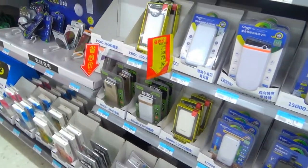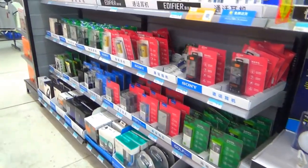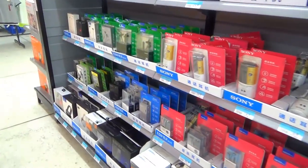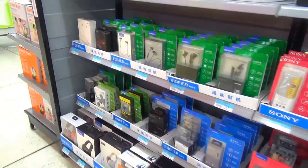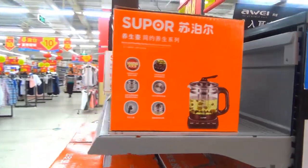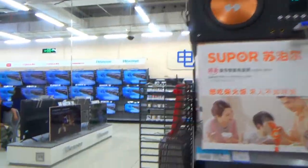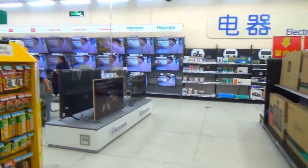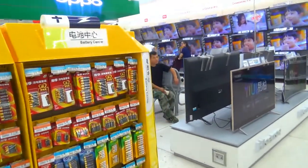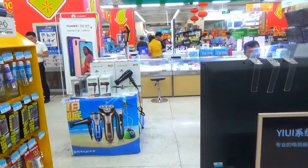So here you can get a bunch of power banks. If you don't have a power bank, you should probably buy one because cell phones die so quickly. It seems everybody in China has two or three power banks, headphones for listening to music, some kind of speakers, as you can hear. And then a bunch of TVs on the walls over here. Again, this is less exciting, it's just your typical. They also have some cell phones in the case over there.